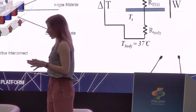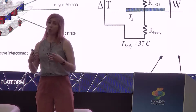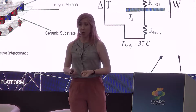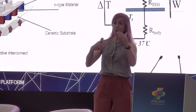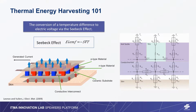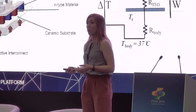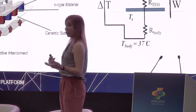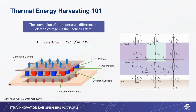So let's take a deeper dive into thermoelectrics. A thermoelectric device is a material property based on the Seebeck coefficient, which is how a temperature difference is able to generate an electrical potential. Now, the greater this temperature difference between our hot side and our cold side, the larger our electric potential will be. So in an ideal scenario, we want to maintain this temperature difference and prevent reaching a thermal steady state. One way to look at this is at the thermal circuit.